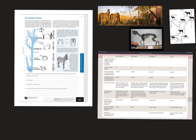Now, this evolution happened here in the Americas. So horses actually started here in North America, which is kind of ironic because they became extinct about 11,000 years ago. And it was the Spanish conquistadores that reintroduced the horse. So the horse was thought to come from Europe, but actually it started in the Americas. They did adaptive radiation, filled in niches all around the world.